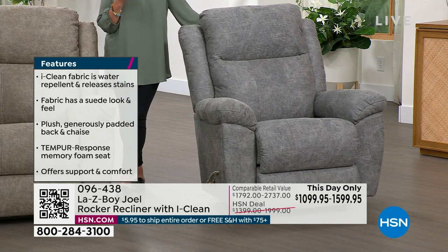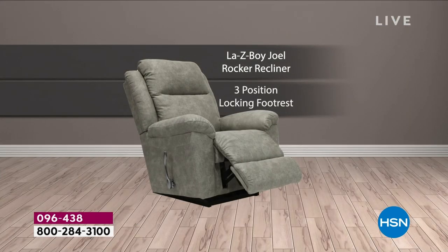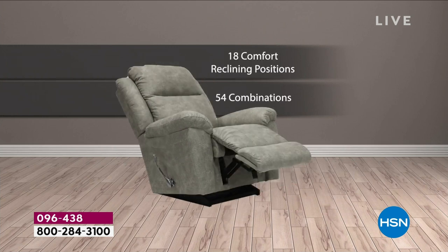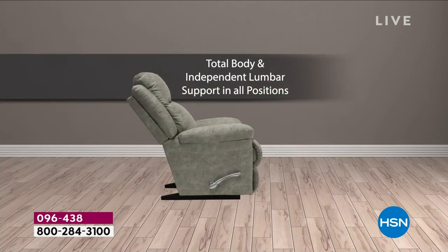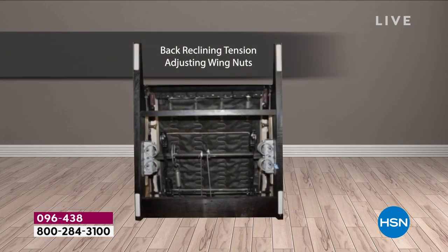54 reclining positions. Here we go with our graphics. 54 reclining positions for a manual recliner. The back reclines on its own. The leg rest lifts with a three-position locking footrest. So times your 18 ratchet, that's 54 reclining positions. 53 more than everyone else out there, never losing that lumbar support.